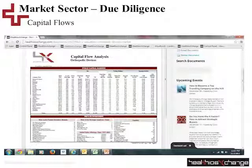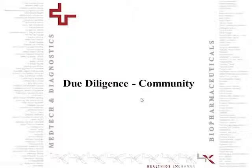We also have capital flows. This is really difficult to see, but I encourage you to go to the portal. Basically, it talks about market sectors and due diligence. This is that capital flows analysis. If it was bigger, I just took a snapshot of it. If you take a look at the top of the page, here are the major strategics in that top section. It shows you how strong their currency is, their stock price, and then some other information on the bottom about the venture capital and M&A activity in the sector as well. So research is the second way, which we provide for free for our investors.